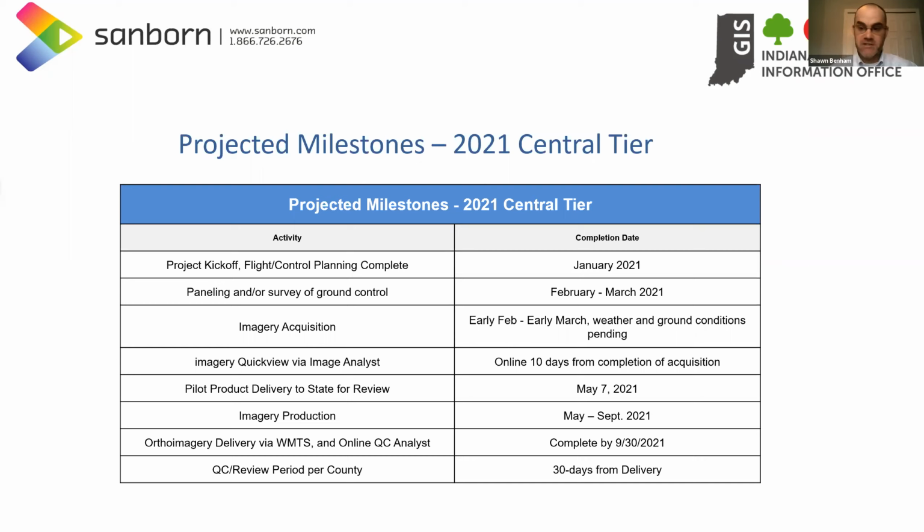We'd expect to have a pilot project produced in coordination with the state. So again, an early look at the final product. That would be a final mosaic example of the final delivery. We'd be targeting early May to have that. So we set a good expectation with the state on what the final product should be. And then image production will progress from May through September to have all deliveries complete by the end of September.